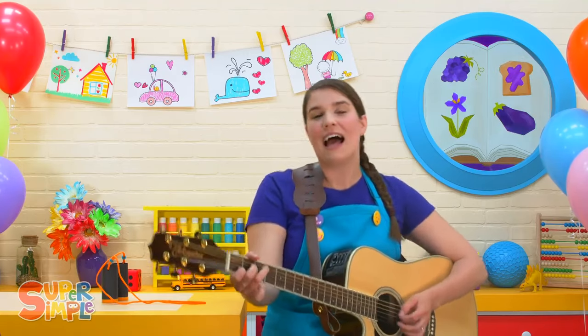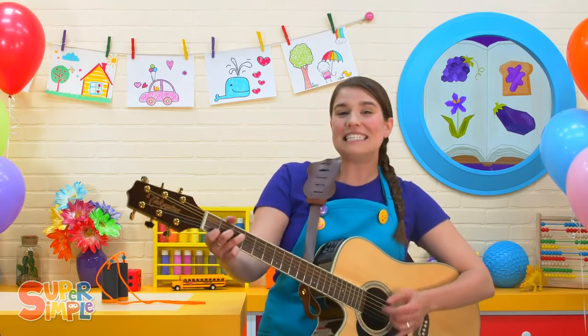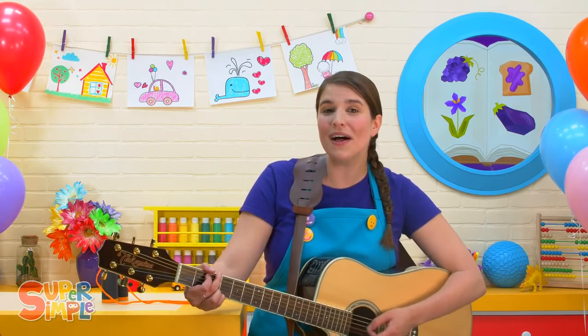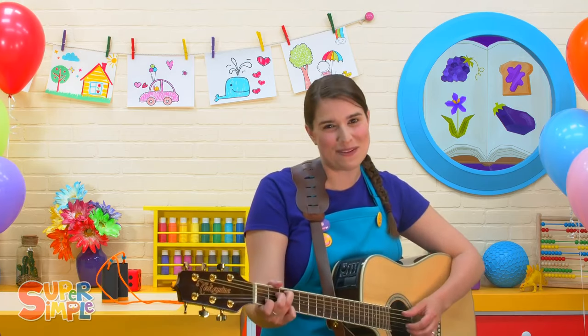Purple. I see something purple, purple. I see something purple, purple, purple. I see something purple. What purple things do you see? Grapes. A purple flower. Jelly, and an eggplant.